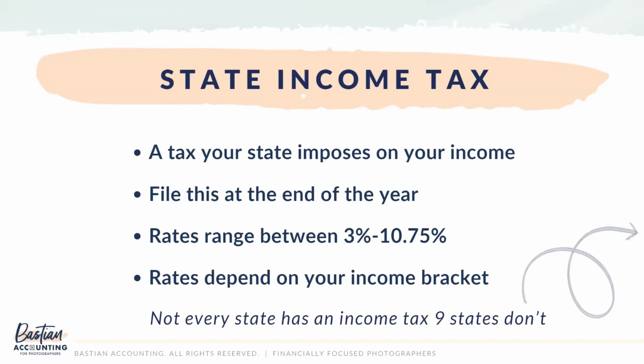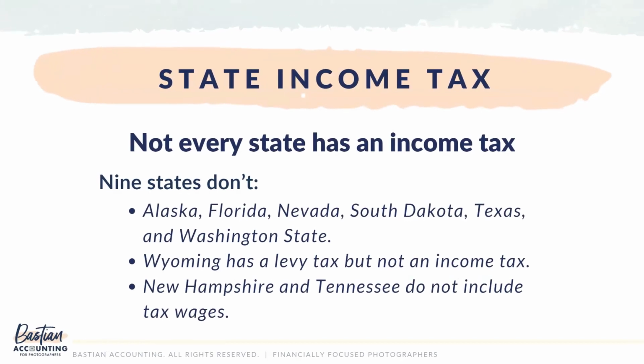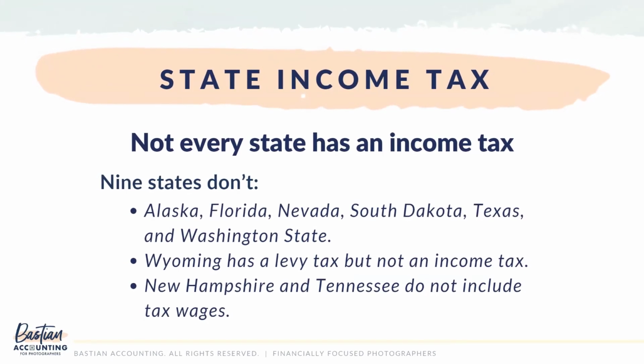income tax. So if you are in one of these states, lucky you. Not every state has income tax. 9 states don't. That is Alaska, Florida, Nevada, South Dakota, Texas, and Washington state. Wyoming has a levy tax, but not an actual income tax.